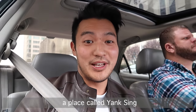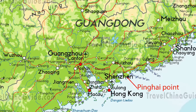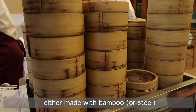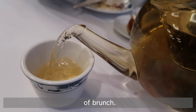So the first stop is going to be a place called Yang Sing, which features contemporary and traditional dim sum. Think of places like Hong Kong, Guangzhou, and typically it's served in small steamer baskets, either made with bamboo, and you enjoy it together with hot tea. So it's kind of like the Chinese version of brunch.